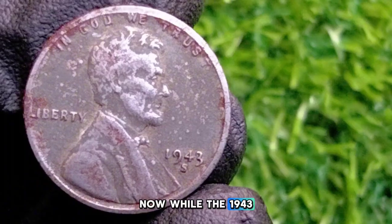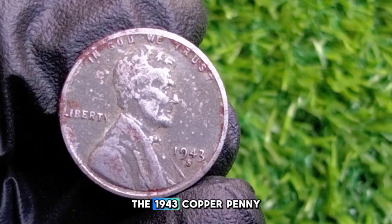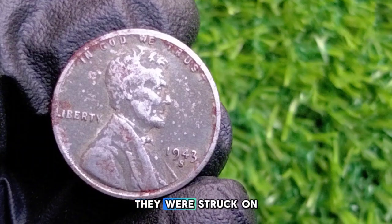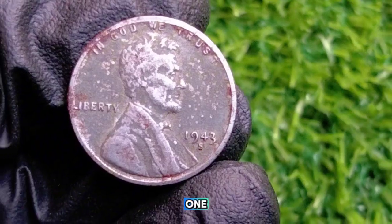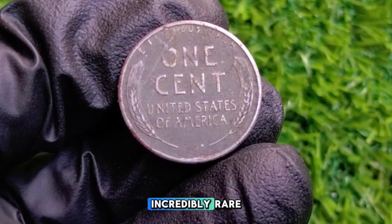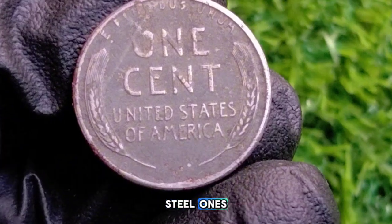Now, while the 1943 steel penny is interesting, there's an even rarer variation you should be aware of: the 1943 copper penny. Only a handful of these coins exist due to a minting error. They were struck on leftover copper planchets from 1942, and if you happen to find one, it could be worth upwards of $100,000 or more. But remember, these are incredibly rare, and most 1943 pennies you come across will be the common steel ones.